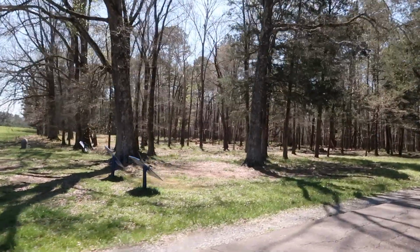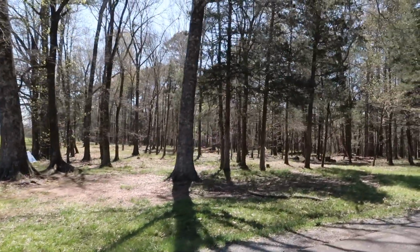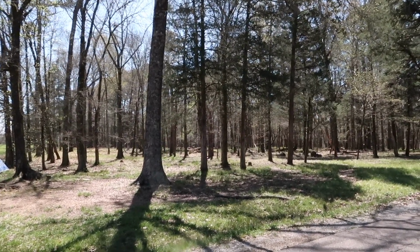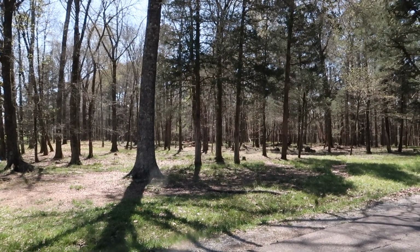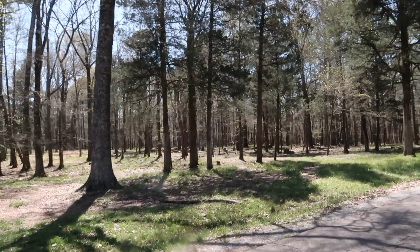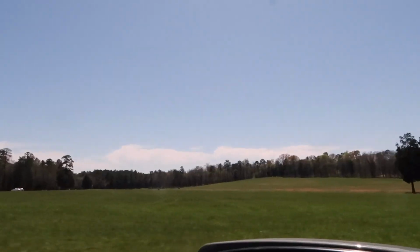Here's some more areas here where they fought the battle. You can tell there were different terrains and just really rough areas that they fought this battle. And like I said, it was in September, so they would have been pretty hot out here, and these trees would have been in full bloom too as well.